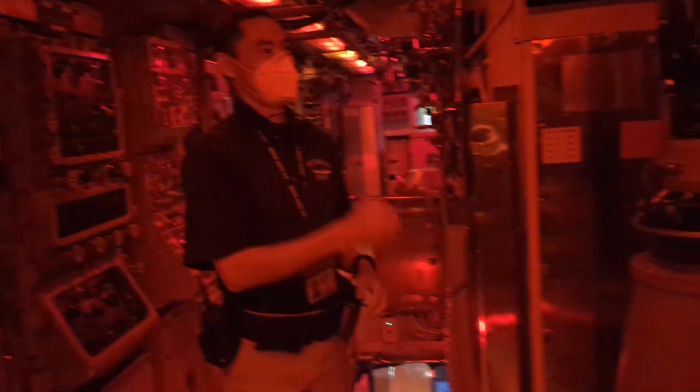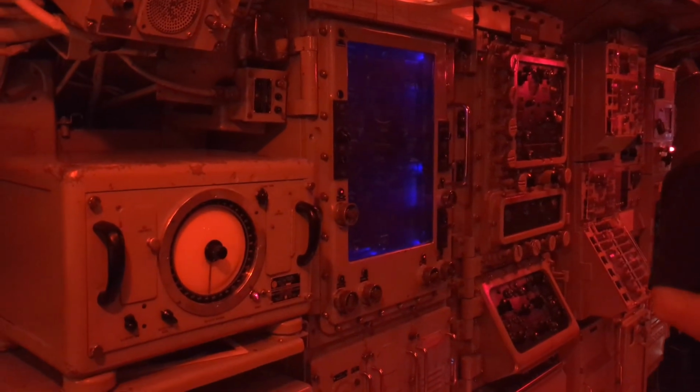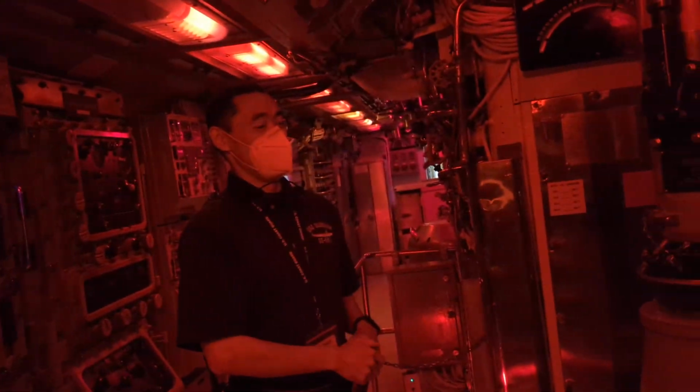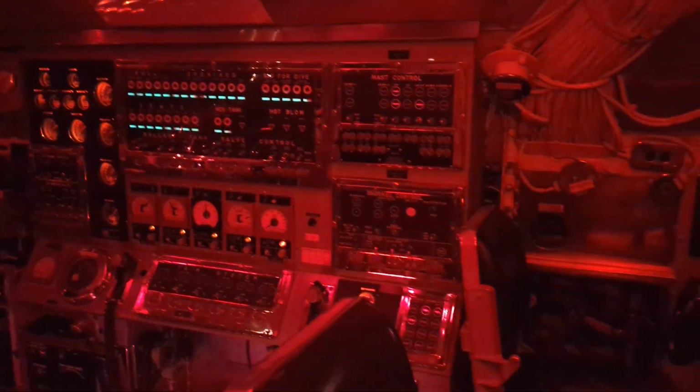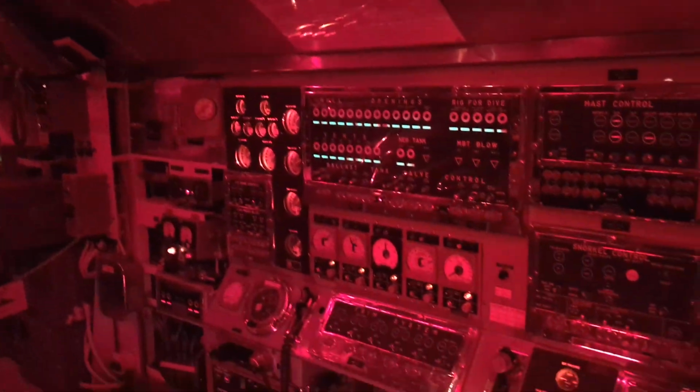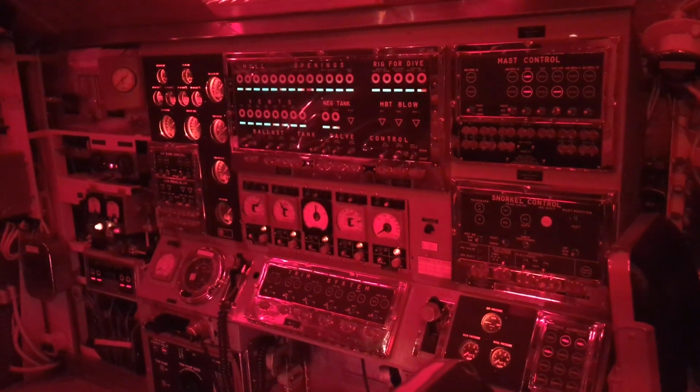So they leave the red lights on kind of all the time? Whenever, or at night time, of course. But they can have white light here just as easily. Bottom right with the blue light in it, that's how they listen for sounds in the water. Now the whale and dolphin noises coming out of that room are recordings from other submarines.